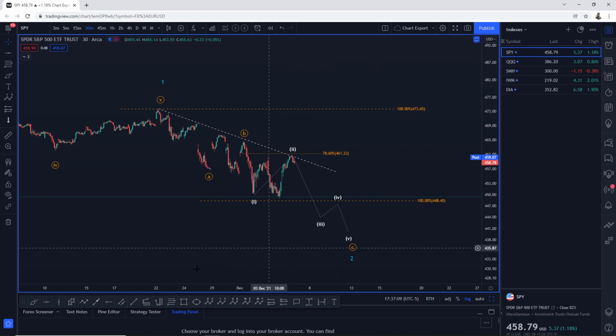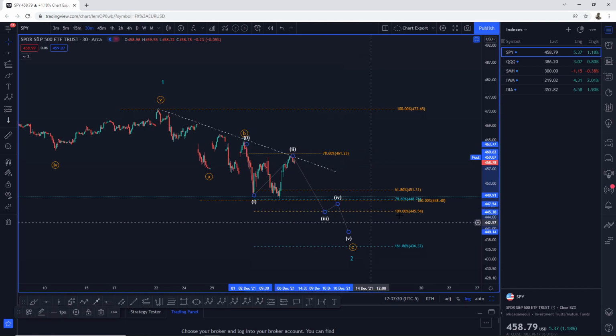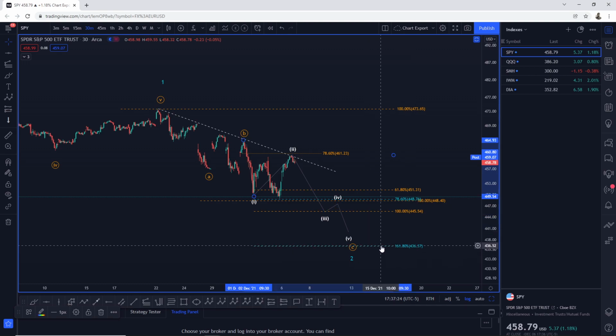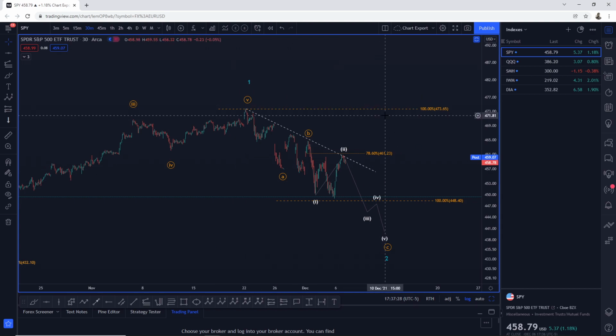Should this be the count, then let's take a quick look at where we potentially will land. From the low of 1 to the high of 2, perhaps a 100% extension, which is the very minimum, will take us down towards the 445. The 1.618 will take us to the 436. So keep that on watch, keep that in mind. We are going to potentially know relatively soon.